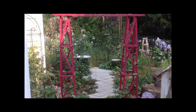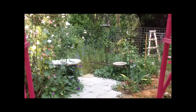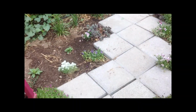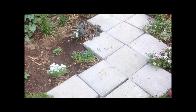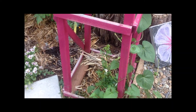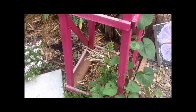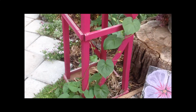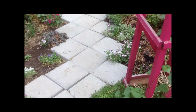Quick secret garden tour. We're gonna go through the entrance of the arbor that my husband and I built. And along the pathway, I have alyssum and Victorian pansies, or ruffly pansy. And down there you can see the little white roses that I started from cuttings, and they're gonna grow up the arbor. And then I have some morning glories that I transplanted here to climb up in the meantime.